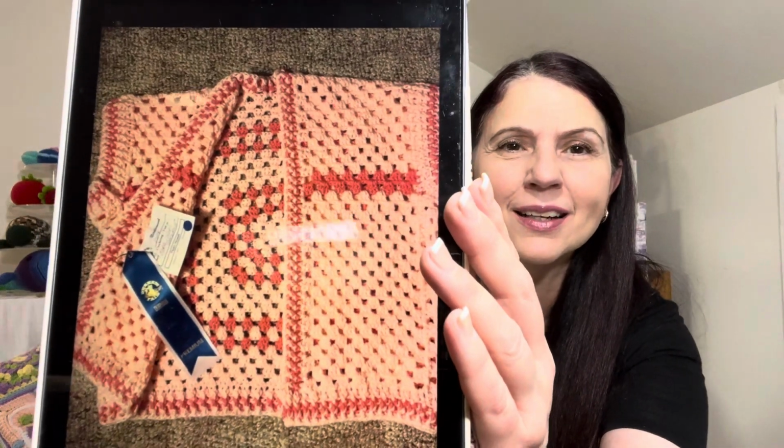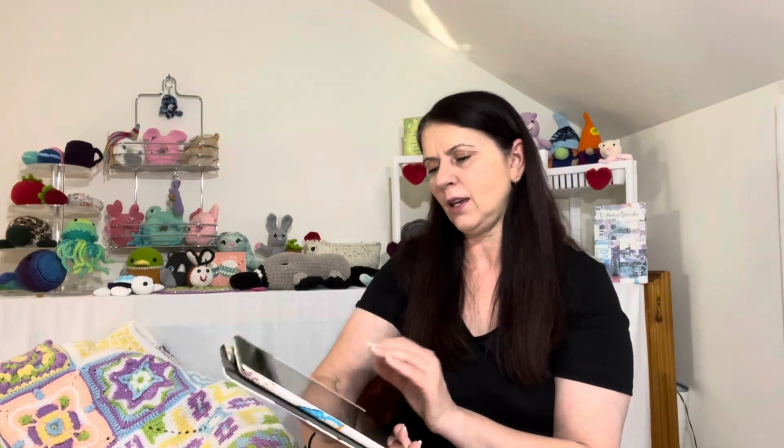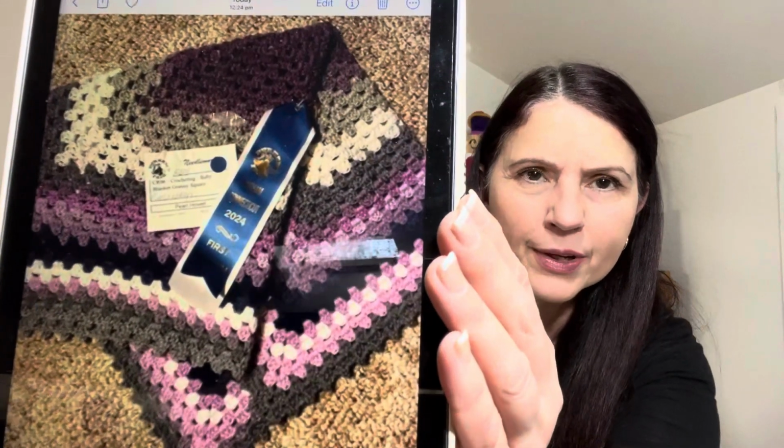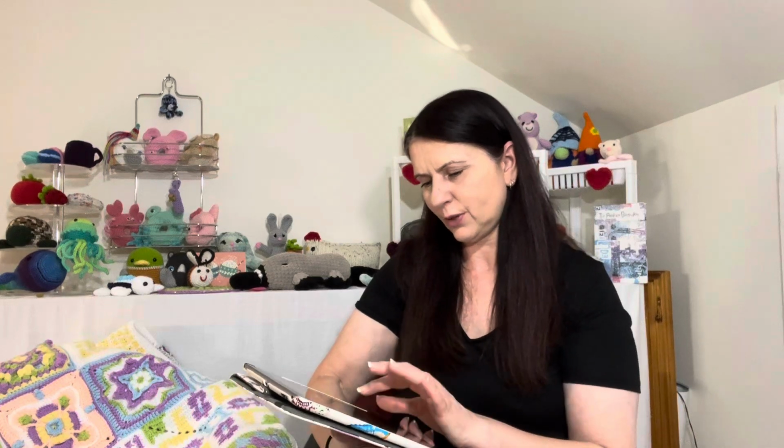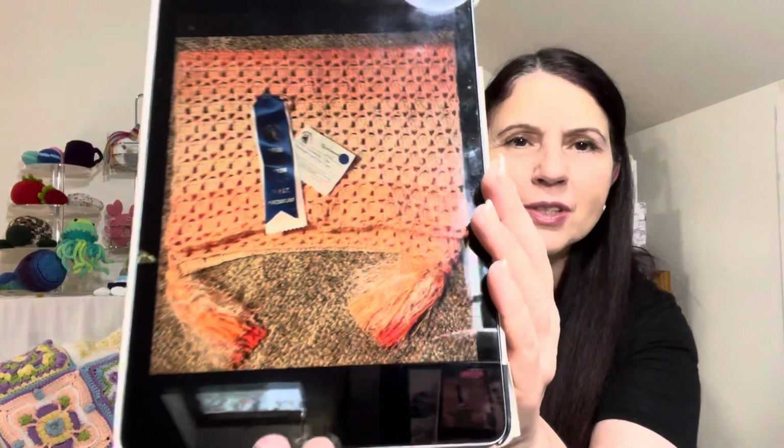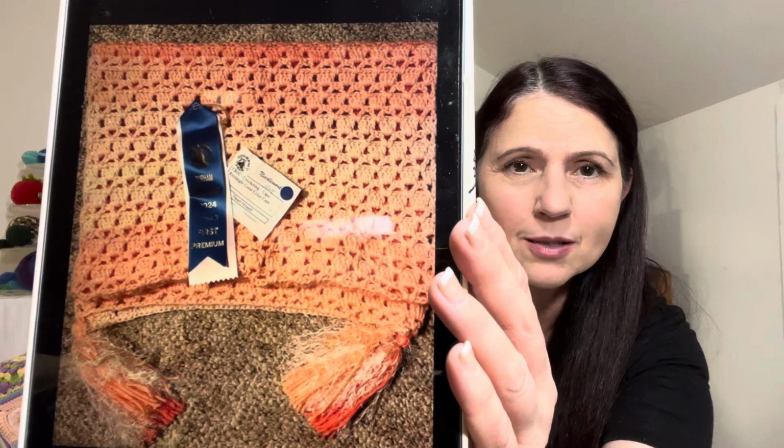Absolutely gorgeous. Maybe I can zoom in a little bit. Oh, there you go. Yeah, that's a little bit better, isn't it? I guess that's the beauty of the iPad, guys. You can actually zoom in. Look at this gorgeous make here. Love, love, love the colors. Wow, excellent. And look at this beautiful shawl here, and the tassels and the colors, just perfect.